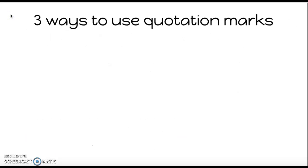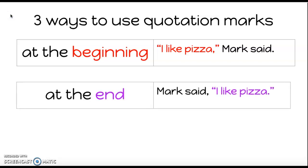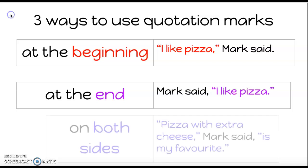We'll go over 3 ways to use quotation marks in a sentence. We can use quoted words at the beginning of a sentence. In this example, what is being said comes first. "I like pizza," Mark said. In the next example, the quoted words come at the end of the sentence. Mark said, "I like pizza."